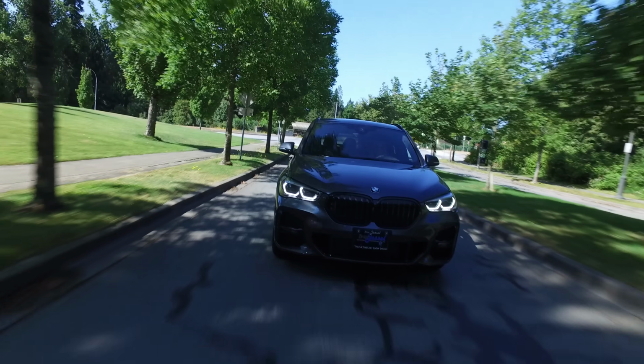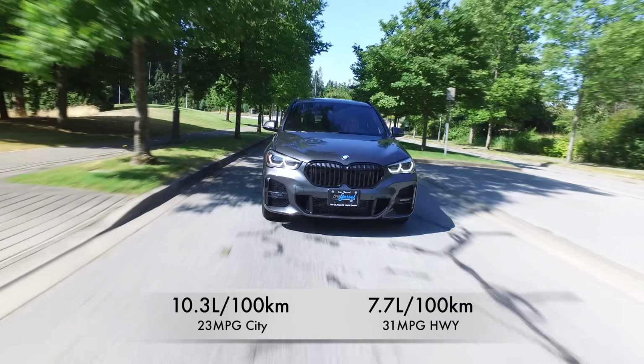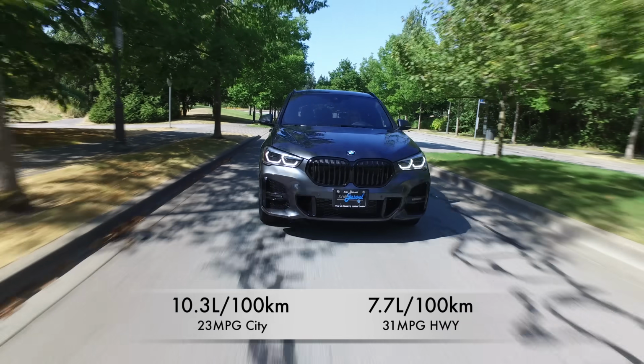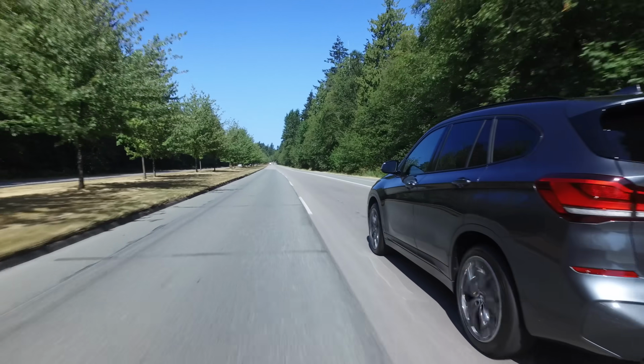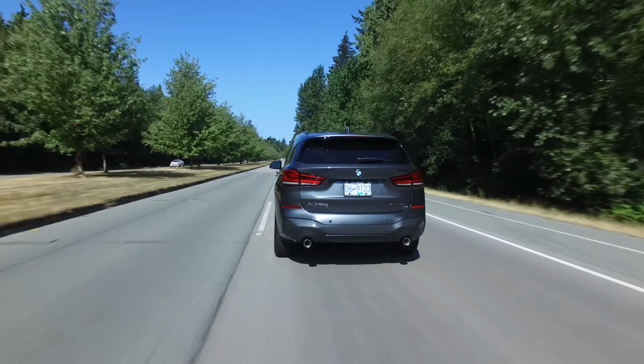Here's the fuel economy. The X1 gets 10.3 liters per 100 kilometers in the city, 7.7 on the highway. That works out to 23 miles per gallon city, 31 miles per gallon highway. The warranty is 4 years and 80,000 kilometers, 50,000 miles. In Canada, you get no charge scheduled maintenance for 4 years.